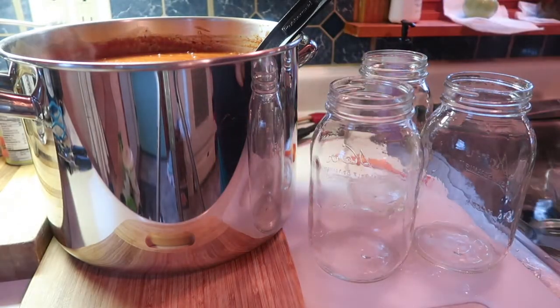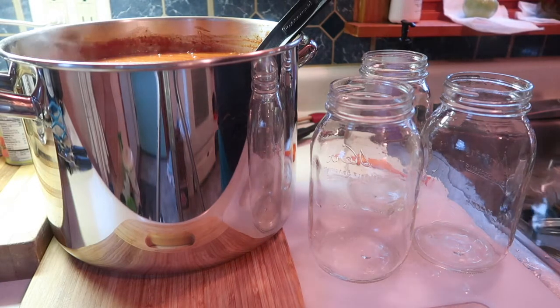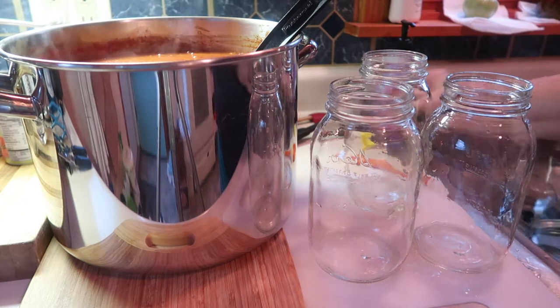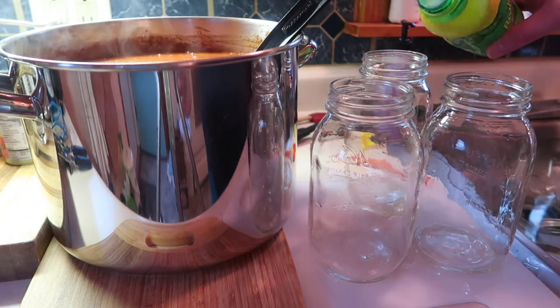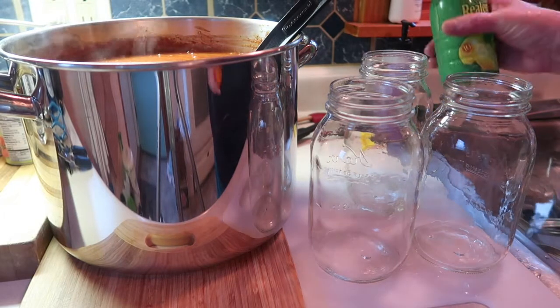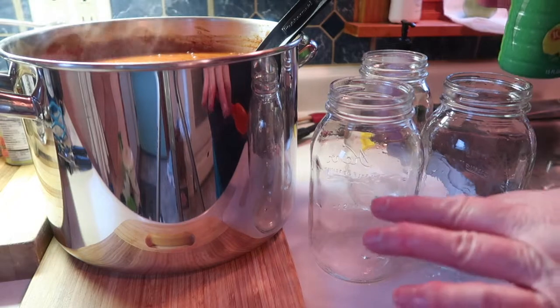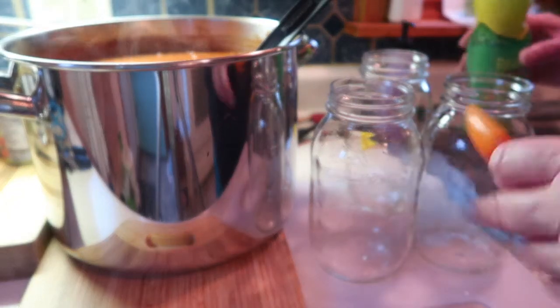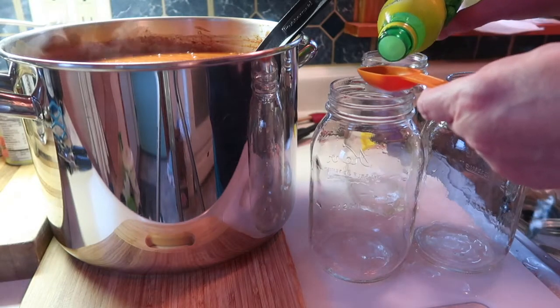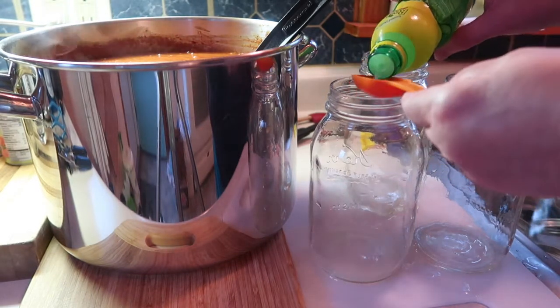Yeah, I'm going to be pressure canning the tomato sauce because it takes a lot less time. It takes less fuel with my stove to run it, and it just goes so much faster. Now for anything tomato, you need to add an acid to it because that's that borderline vegetable that's really considered more of a fruit, and it helps with the acidity in there. So I'm doing quart jars, so I need to put in 2 tablespoons per quart.